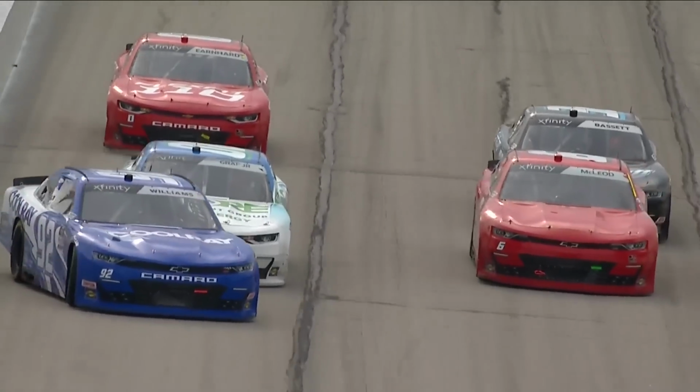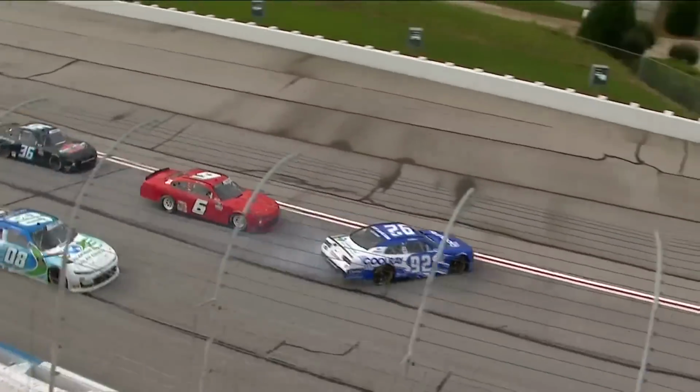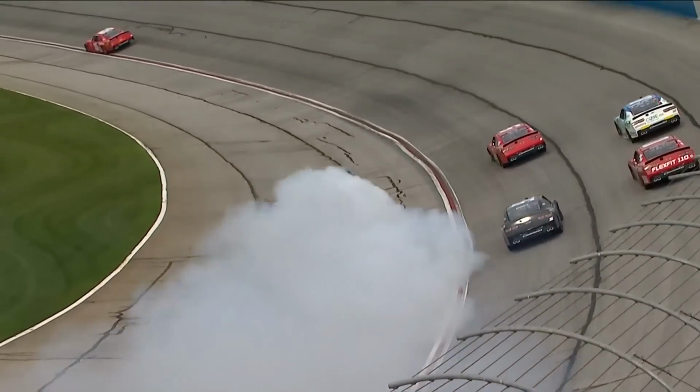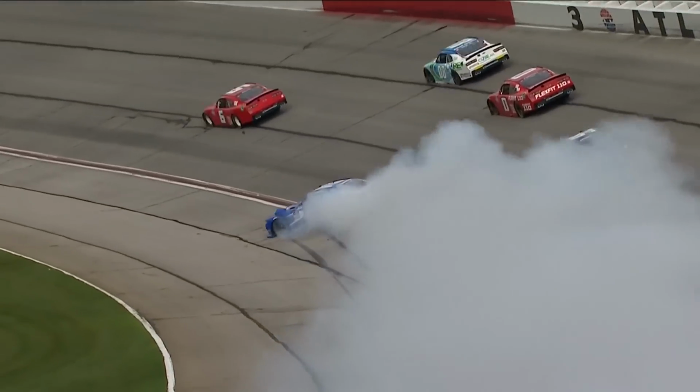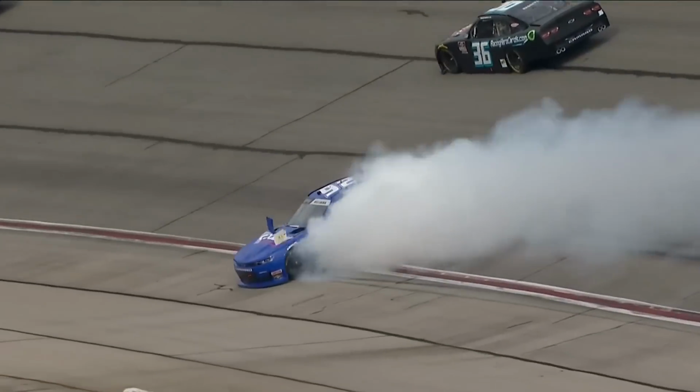He got some help. Got hooked. Yeah, that's Joe Graf behind him in the 08. Man, big tank slap right there. That'll scare you too. You know it's coming. You're thinking, oh, here he comes, here he comes. Boom. Hate that for Josh Williams, who was coming off a top 10 finish at Bristol.